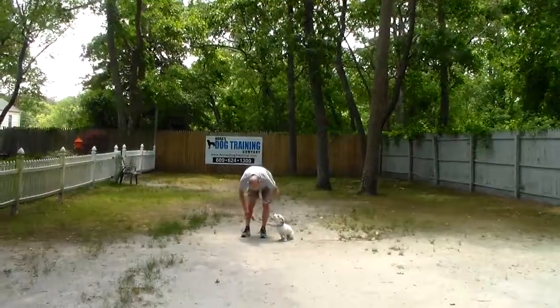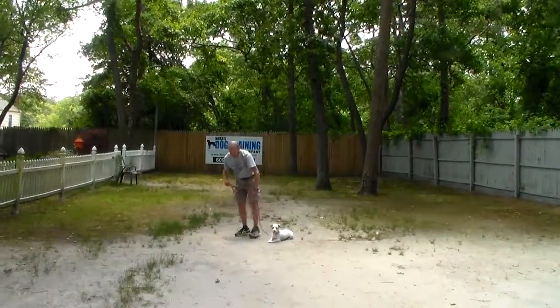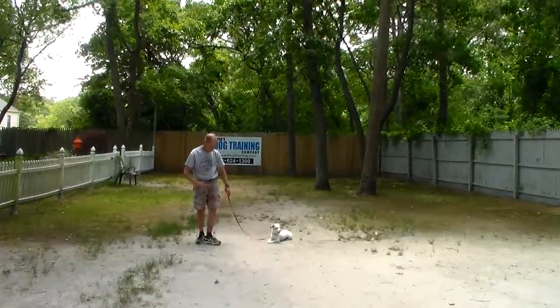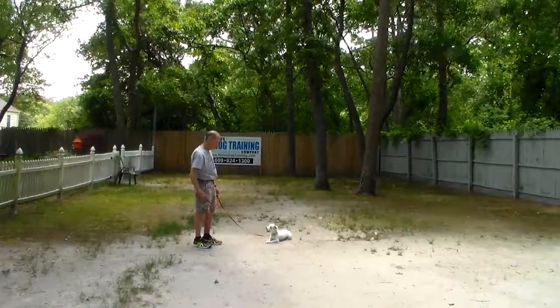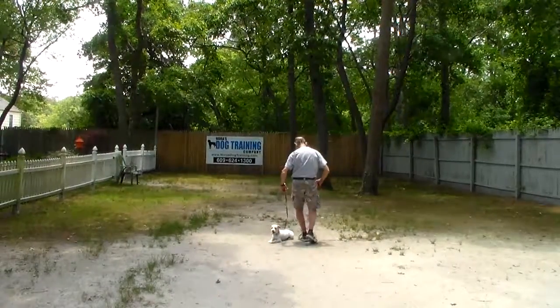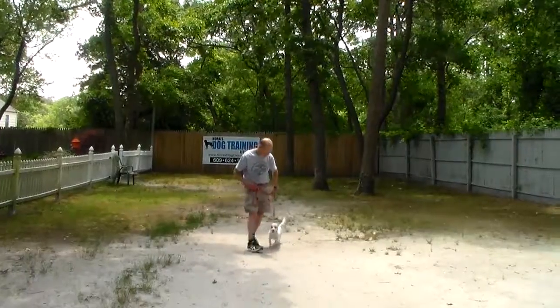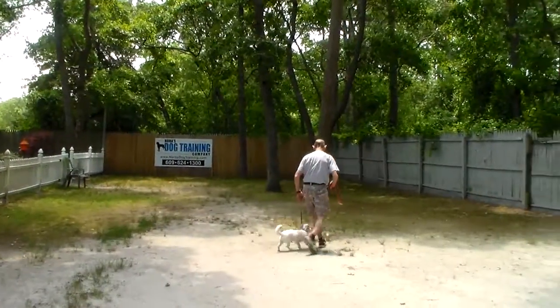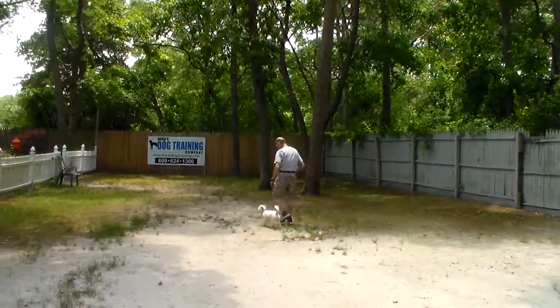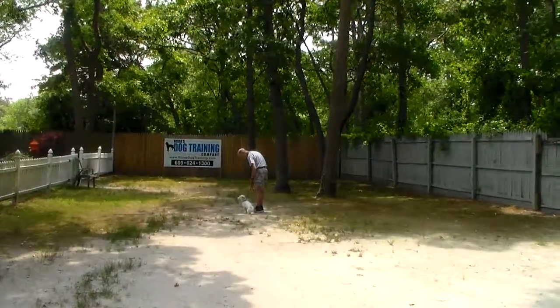Now if he gets up, you get that no out right away and make him do it again. He doesn't get to get up. When Fred returns back to him, he again walks all the way around him, just as he did on the sit stay, all the way back to heel position. He gives him a little pat for praise, and they take off heeling again. And he will demonstrate that down from a heel position one more time.